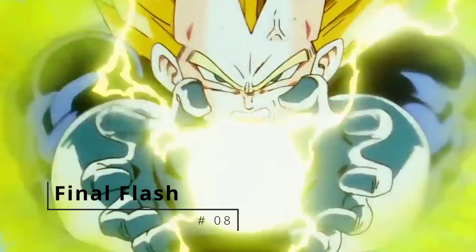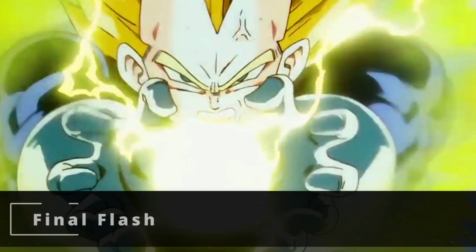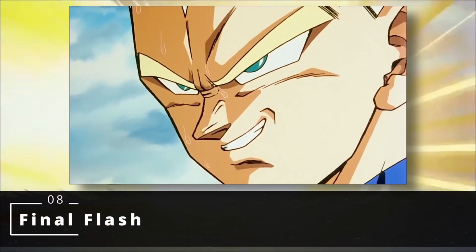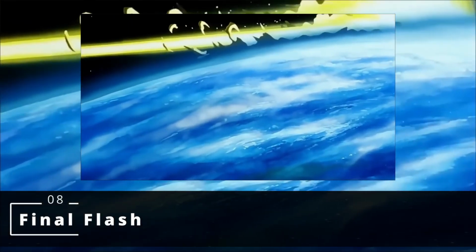At number 8, we have the Final Flash. This is a technique created by the Saiyan Prince Vegeta. While Vegeta has the Galick Gun and the Big Bang Attack, the Final Flash proved to be the strongest of them. Vegeta charges it for nearly a minute. It requires an immense amount of ki and is definitely a planet-busting attack.